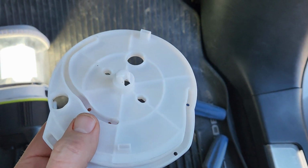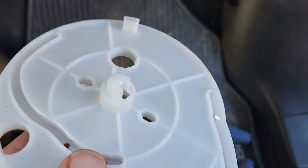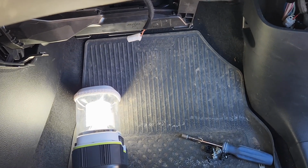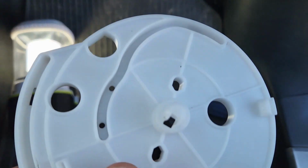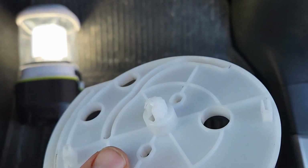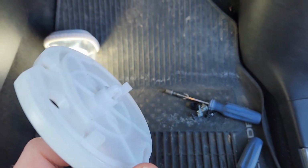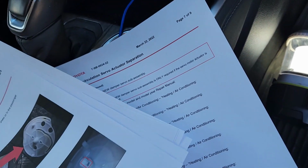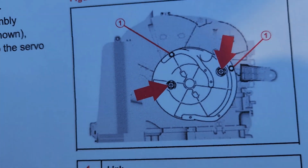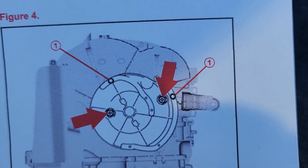I can already see I've got a problem because there's a tab that's snapped off, and that's what's supposed to hold it into its swivel point. And you can see that in the service bulletin. It says to look for that tab. So I'm missing the tab. I'm going to go ahead and just jam it in there anyway and order a new part. As far as which way this goes in and how it swivels, in the service bulletin there is a diagram. It's right here. That should help you. Kind of shows you where each one of those pins are that are going to go into the groove.